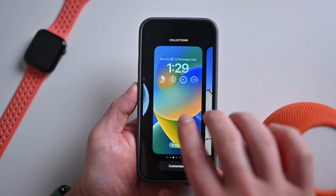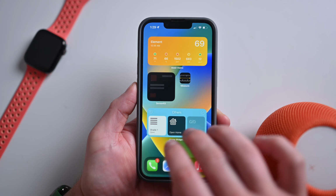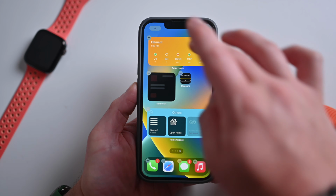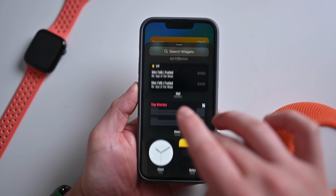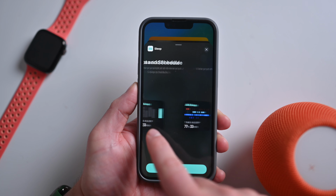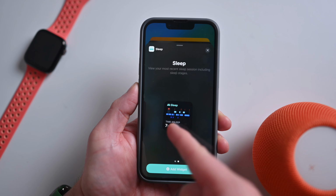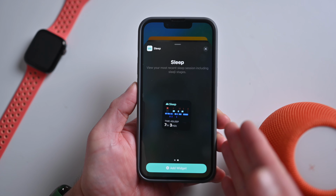Now to go along again with all these new changes for this update of iOS 16, Apple has introduced a new widget. So if I tap on the plus button, go down to sleep, we have the schedule one that we had before, but now we have these sleep stages, which I think is very cool, and it can show you all of your data from the prior night.